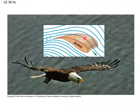What you have going across the top is air that gets spread out more because it has to go a farther distance across this rounded top. You get low pressure up here, you have a higher pressure down here, and it provides lift.